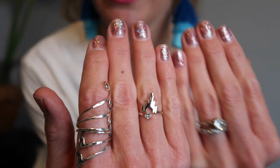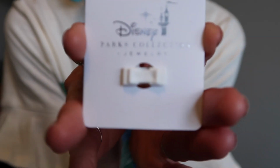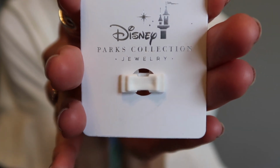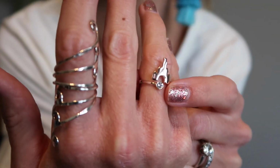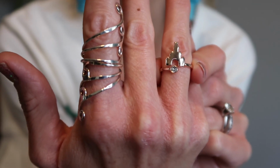And while I have my hand up here, let me show you the ring that I got while I was in Disney. It's part of the Disney Parks collection jewelry. It's $19.99. It is adjustable, so this little band part on the bottom can be squeezed in to adjust. Was it worth $19.99? Probably not. To me, it was. I've been wearing it every day since I got back. And it's just like a little bit of Disney on my hand.